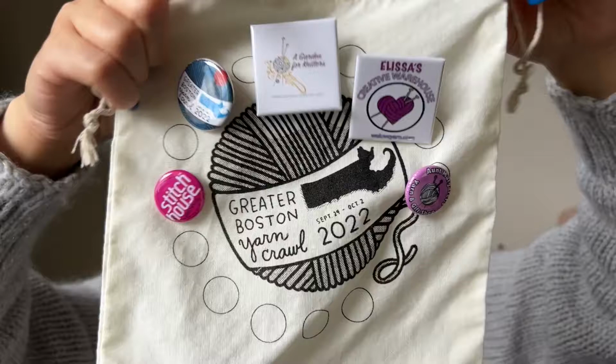And I'll show you all the little pins. So this is the logo of the Greater Boston Yarn Crawl. I got pins from a few of the stores. Not every store gave away a pin, which, I don't know, I feel like it would have been nice if every single store had a pin, because then I could really fill up the bag.